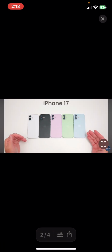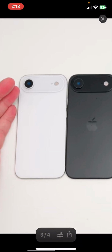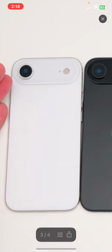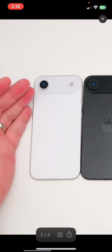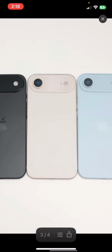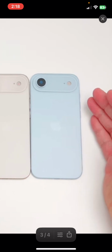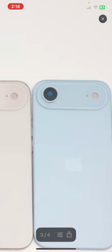Now, moving on to the iPhone 17 Air. This is going to replace the iPhone 17 Plus. It is essentially a slim iPhone 17. And with the Air model, we have 4 individual colors. We have white, black, gold, and sort of that same kind of blue as the iPhone 17, like a light blue.